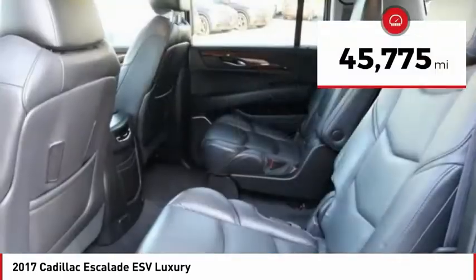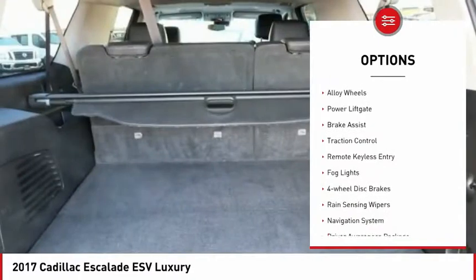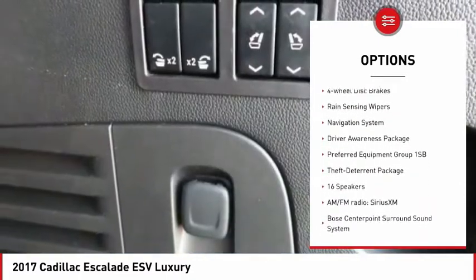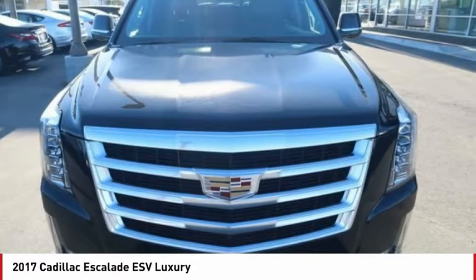This vehicle has less than 50,000 miles. Here are some of this vehicle's great options: towing package, electronic stability control, alloy wheels, power lift gate, brake assist, traction control, remote keyless entry, fog lights, four-wheel disc brakes, rain sensing wipers.